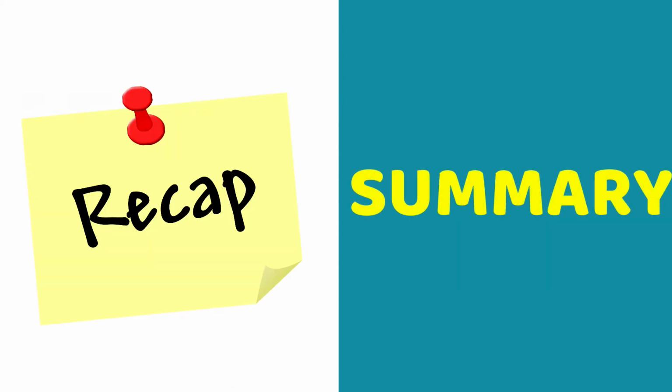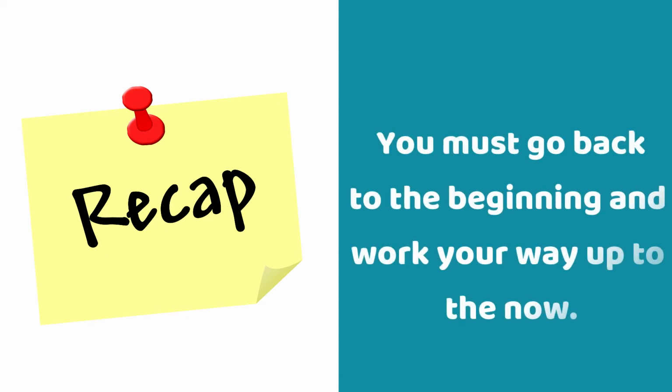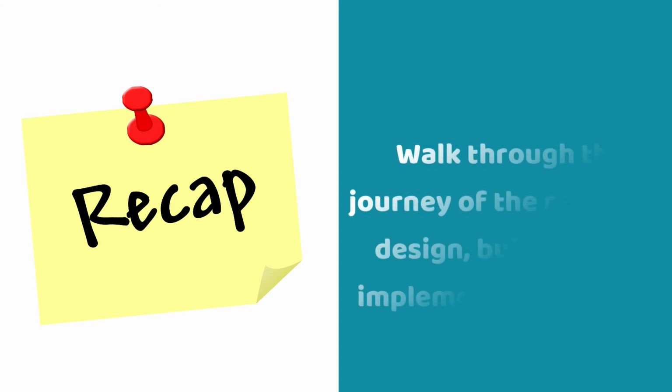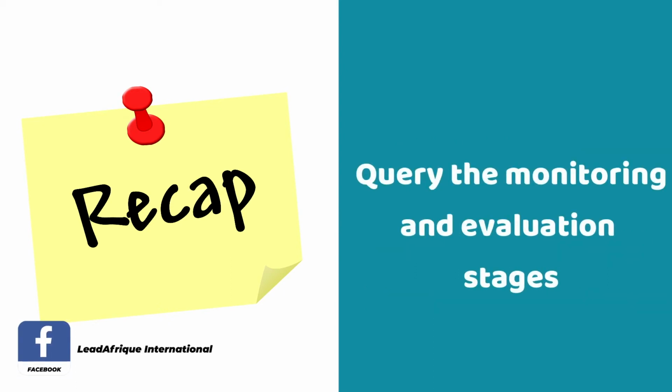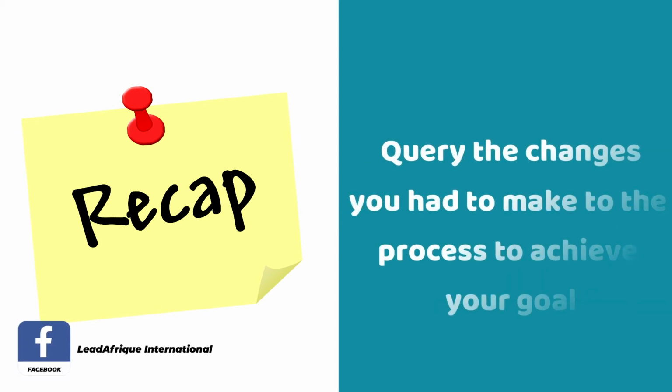In summary, to close out a project, you must go back to the beginning and work your way up to the now. Walk through the journey of the planning, design, building, and implementation stages. Query the monitoring and evaluation stages. Query the changes you had to make to the process to achieve your goals.